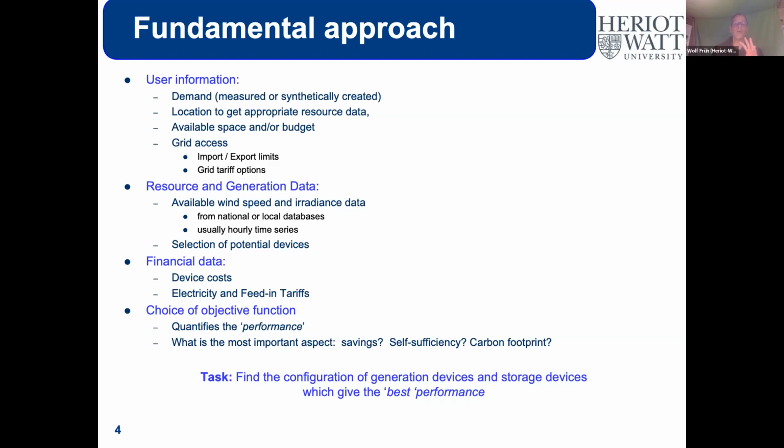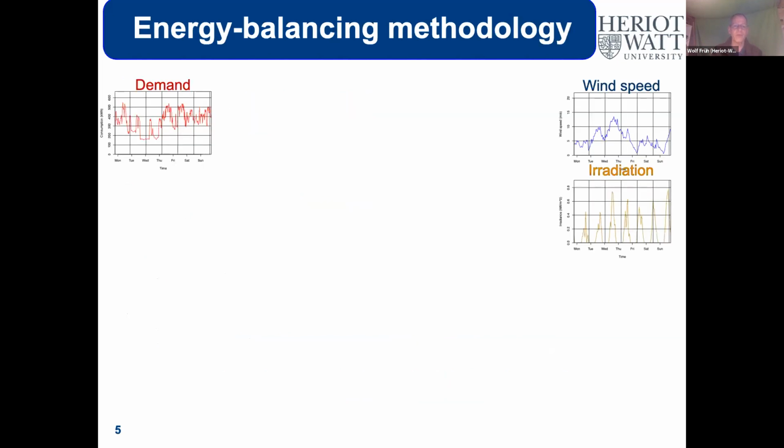And now I've created a model which puts all this together, and I've created a graphical picture of that model. So we've got the demand on the top left. It's a weekly line, so for a week in this case. Monday is on the left, Sunday is on the right. And this is actually a measured demand from an industrial client, so medium-sized. And on the right, we've got the wind speed data for that location and the solar irradiation for that location.